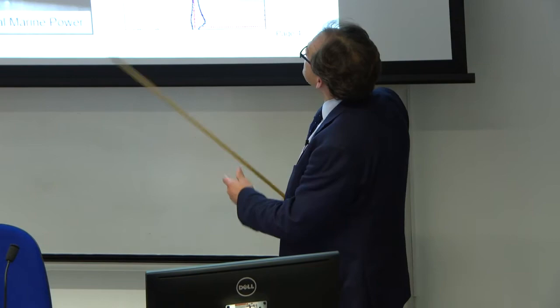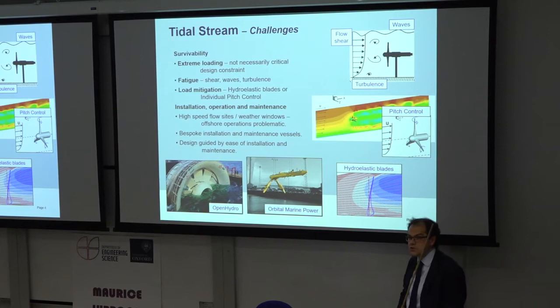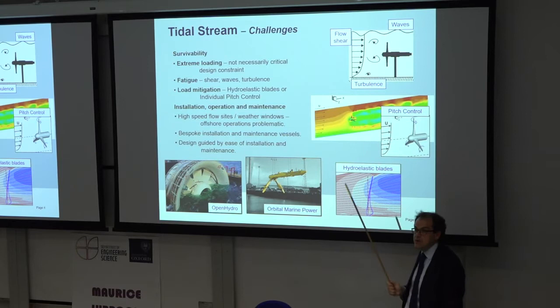So to give you an idea of the environment, this is your average looking turbine. It's about 20 metres in diameter, and it's drilled into the seafloor in something like 40 metres of water depth. It is a horrible, horrible place to do anything. It's far worse than wind. The shear profile is horrific, the turbulence is horrific, and you put some waves over the top, and somehow some of them actually survive.